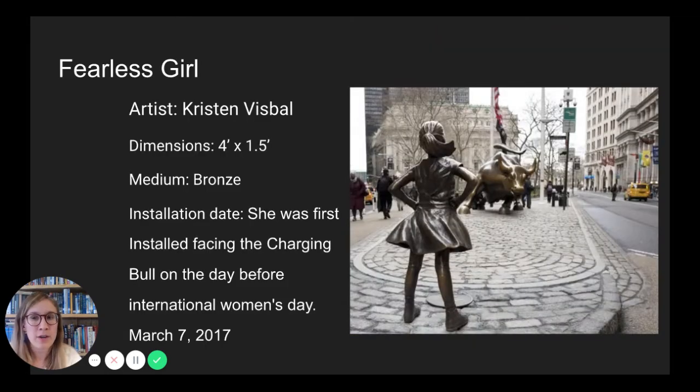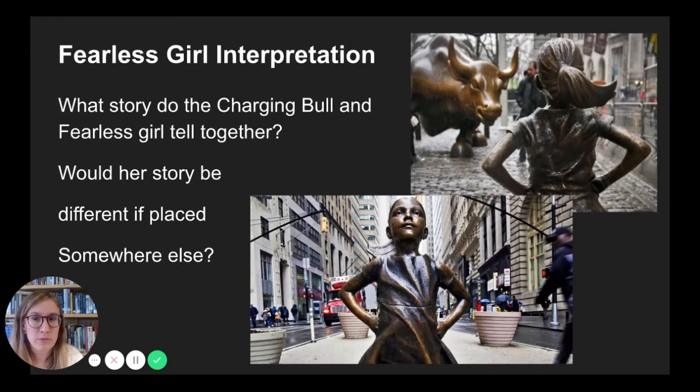All right, very good. Our next piece is called Fearless Girl. It is also a bronze sculpture, though much smaller. It is only 4 feet in height and was installed on March 7th, 2017, facing the bull. Now, that date is important to the context because it is one day before International Women's Day. So, knowing only that, I would like you to concoct the story that you think these two pieces tell together.